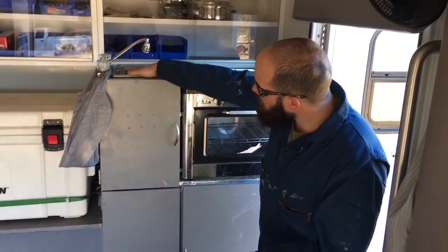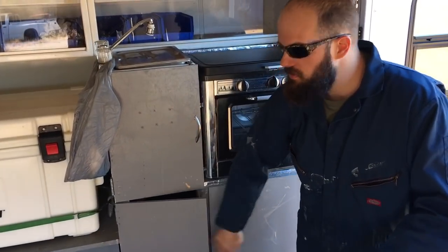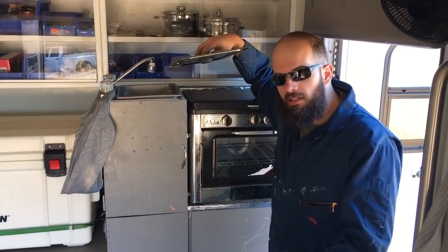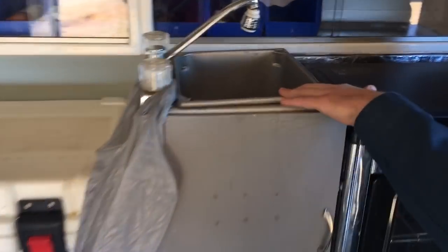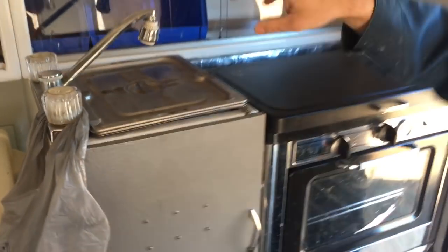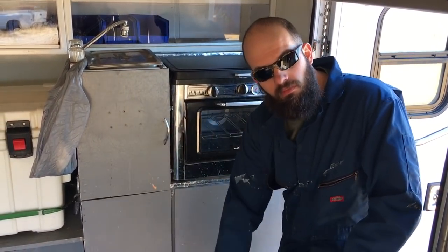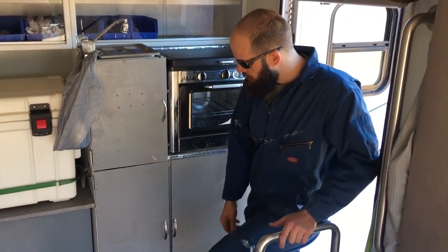And then we also have our sink with hot and cold water. The switch to turn the water system on is down here. We just flip the switch and the propane comes on automatically. I made this sink out of a steam tray, like the commercial kitchen cooking steam trays. Just cut a hole in it, put a drain in it, and made a sink that would fit in there, because I couldn't find an already made sink that would fit in there. It's not majorly glamorous, but let me tell you, it is super functional. Yeah, it's very handy to have running water when you're out on the road.